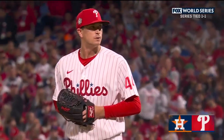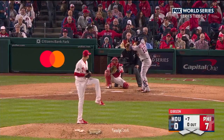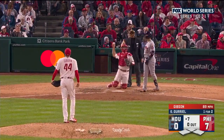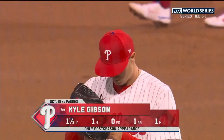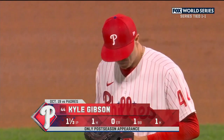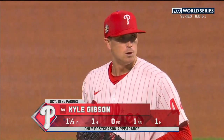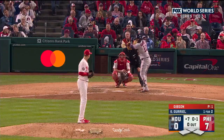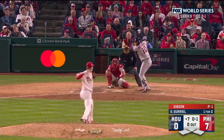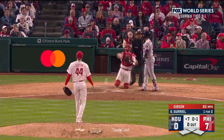This is Kyle Gibson into the game for the Phillies. 7-0, 7th inning. Yuli Gurriel. Now, Gibson was an option potentially for Game 5. He's pitched just one game in this postseason. He also could be an option to finish this game here, and then they don't touch anybody else in that pen. Yeah, there are so many options now that Rob did not have in the equation, or at least in the crystal ball, to see that he would have this luxury this late into the game.